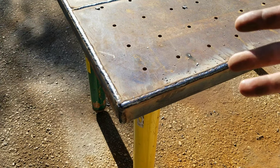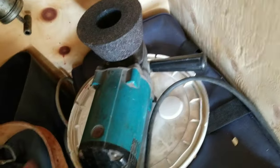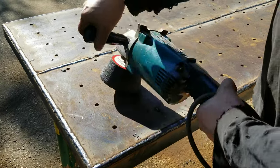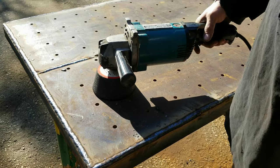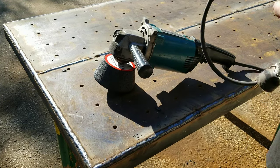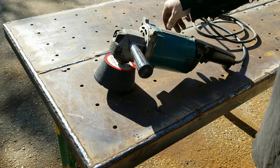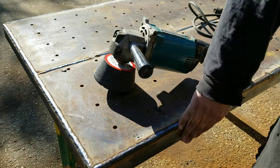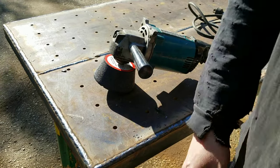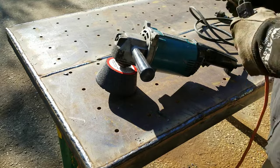So, I guess it leaves only one thing. Well, maybe two things. All right, give me a big bugger. Meet my surface grinder. So that should pick out any of the high spots. Apart from the weld, it should take that off too, I think. But we'll give this all a good grind, it'll keep it nice and flat. I'm kind of curious myself as to how this is going to work out.